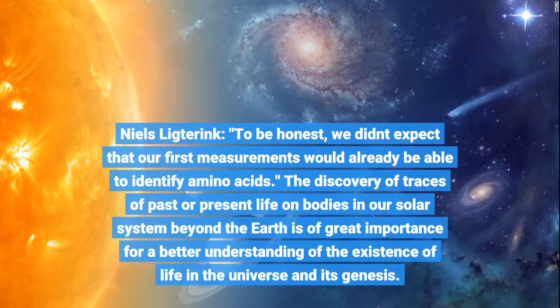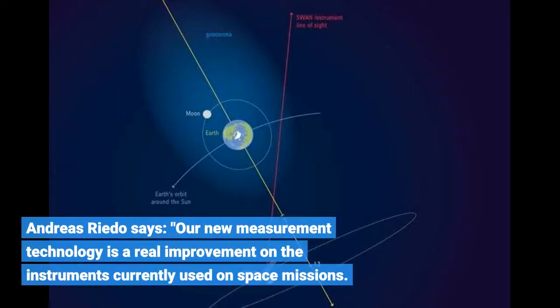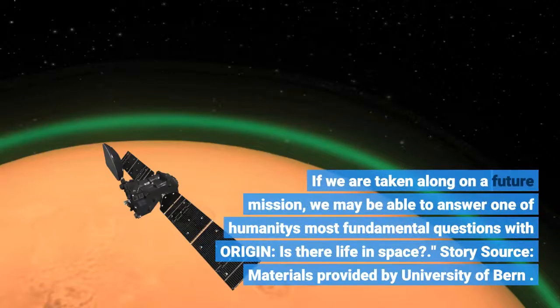Niels Ligterink: "To be honest, we didn't expect that our first measurements would already be able to identify amino acids. The discovery of traces of past or present life on bodies in our solar system beyond the Earth is of great importance for a better understanding of the existence of life." Andreas Riedo says, "Our new measurement technology is a real improvement on the instruments currently used on space missions. If we are taken along on a future mission, we may be able to answer one of humanity's most fundamental questions with Origin: is there life in space?"